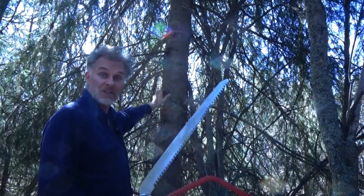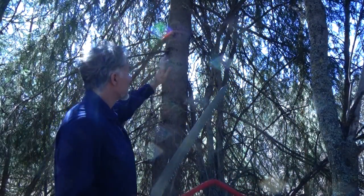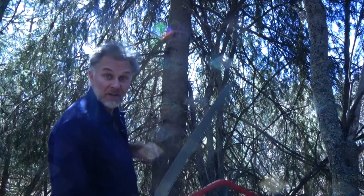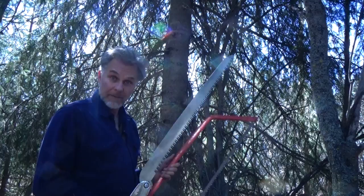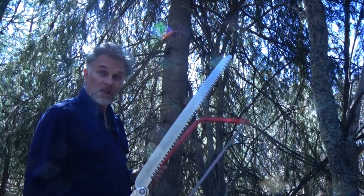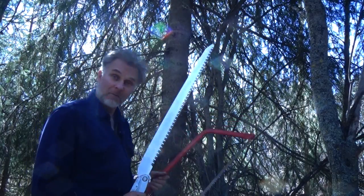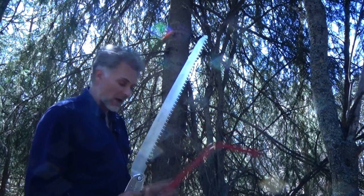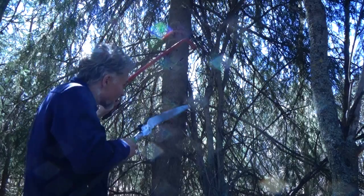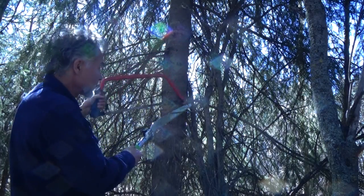Oftentimes you end up having to limb trees, whether they're living like this one, or they're dead on the ground and you're just taking off the branches. Both saws will work well to limb. They'll both do the job. However, the Silky Katanaboy does the job just a little bit better. And here's why. You can knife the saw into tighter areas than you can with the bow saw.